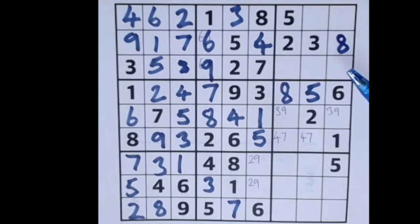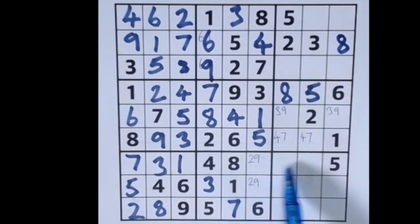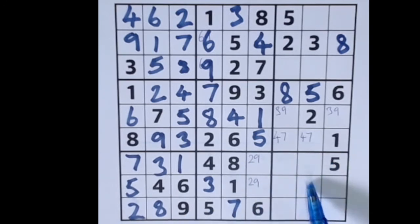If we look down, since we've just filled in this number, as I said, when you fill in a number, it's a good idea to look around and see if it helps you any. 8s I can see. So 8s down this column here. 8s down this column here. We have an 8 across this row here. We have an 8 across this row here. So not here, not here, not here, and not here. Right in that central square has to be an 8.